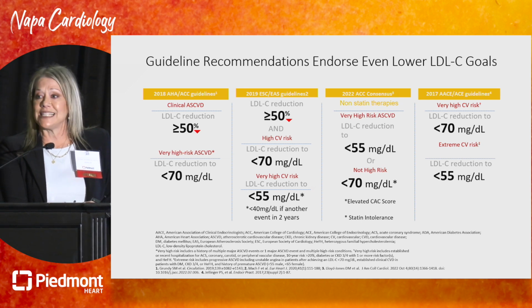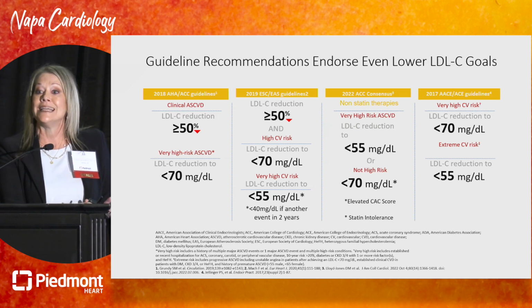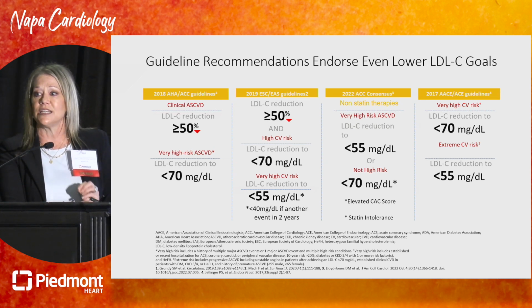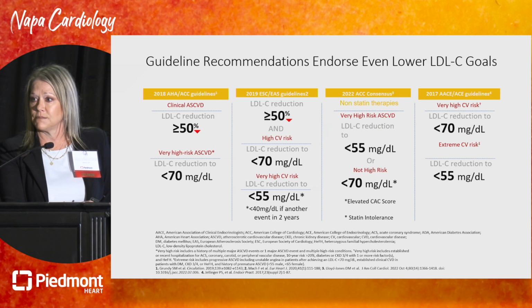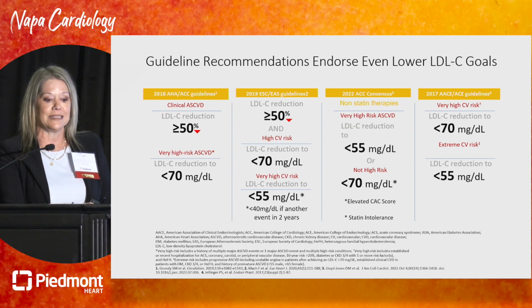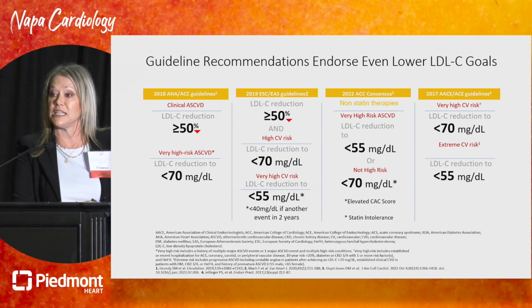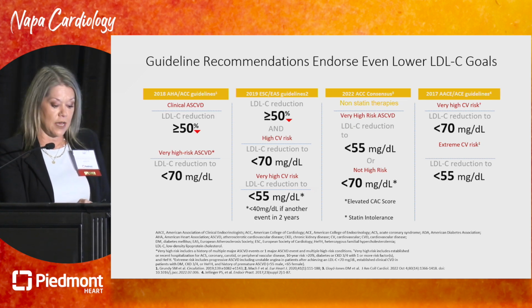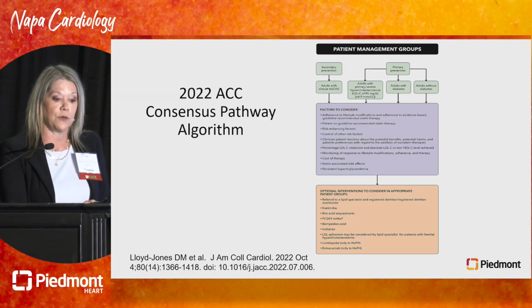In 2017, who knew our endocrinologists would become more aggressive than anybody else out there? In 2017, the endocrinologist said if you had very high risk ASCVD and you were a diabetic, we target your LDL less than 55 milligrams per deciliter. So thank goodness, in the fall of 2022, the ACC consensus pathway came out listing very high risk ASCVD patients, target LDL less than 55, just high risk and LDL less than 70. So as you see here, we're pushing the limits, we're driving that LDL down lower.